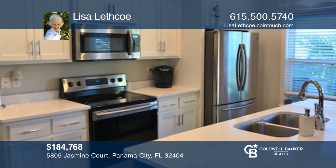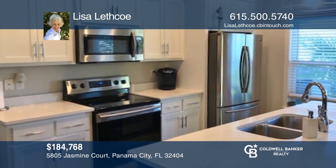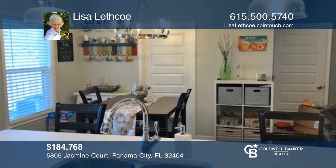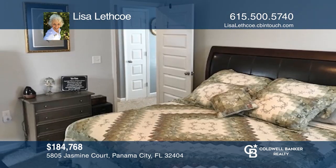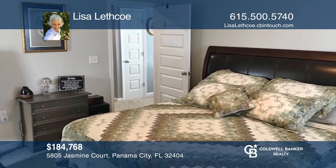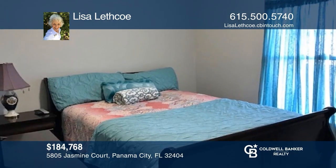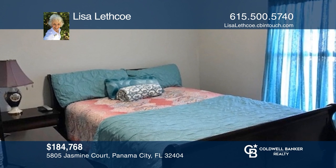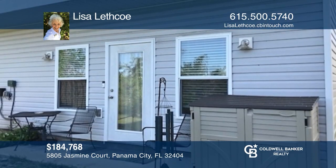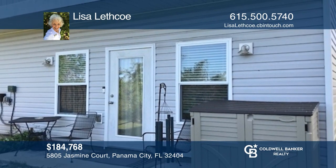The coastal-inspired cottage immediately sets the stage for relaxation with its beautiful watercolor-splashed front door. The large open concept floor plan is perfect for entertaining family and friends. Features and upgrades include a metal roof, quartz counters, a kitchen island with breakfast bar, Cortex luxury vinyl flooring, and more, all just minutes from Tyndall Air Force Base. To see your new home in person, schedule a tour with Lisa Letko.